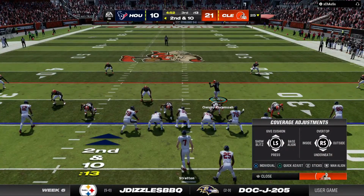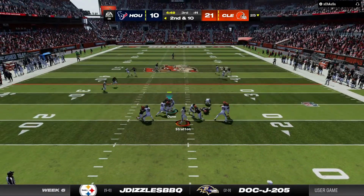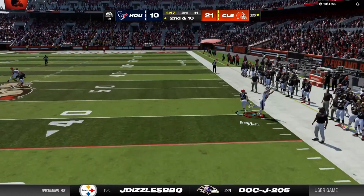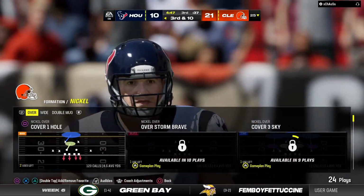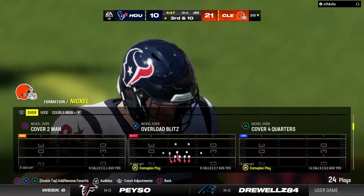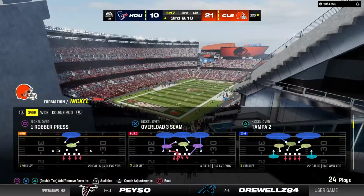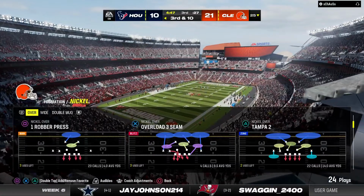Well, they had the run for no gain. Now they'll try again from the 25 on 2nd and 10. A throw there, but that's going to wind up incomplete. Well, that's where this Cleveland crowd, the dog pound in particular, makes it difficult on opposing offenses. It looked like they might have had troubles communicating at the line, and it leads to the incompletion.